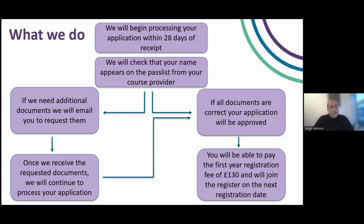And then there are two ways this application can go. If all your documents are correct and your application is complete, then it will be approved by the registration team, and you'll be able to pay the first registration fee of £130, which is all done through your My GPhC portal, and you'll be able to join the register on the next registration date. The registration dates are the 1st and the 15th of every month, all year, all 12 months. So there's no specific deadline that you need to send your application in. It would just be keeping in mind the 28 days. So if you want to be on the register for the 1st of November, for example, we'd aim to get your application in at the start of October to give that 28 days processing time.